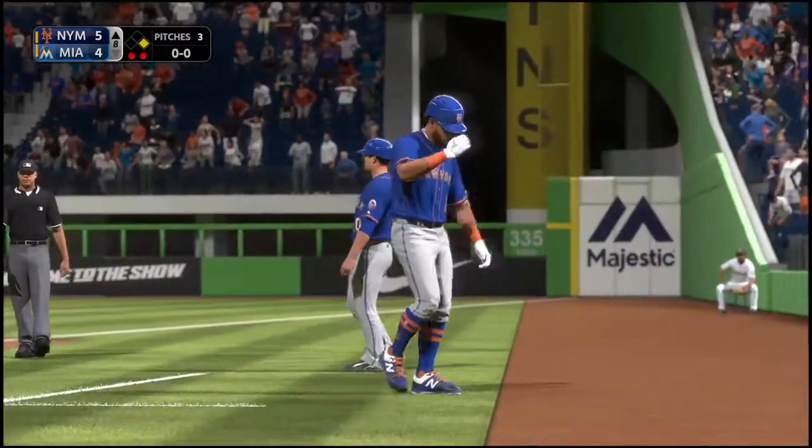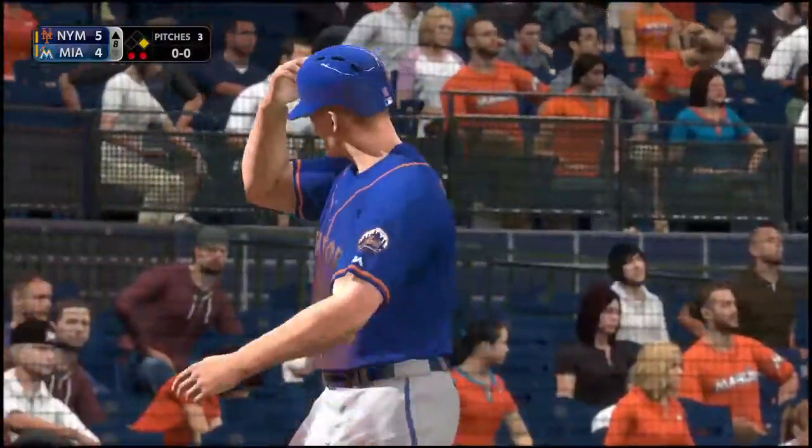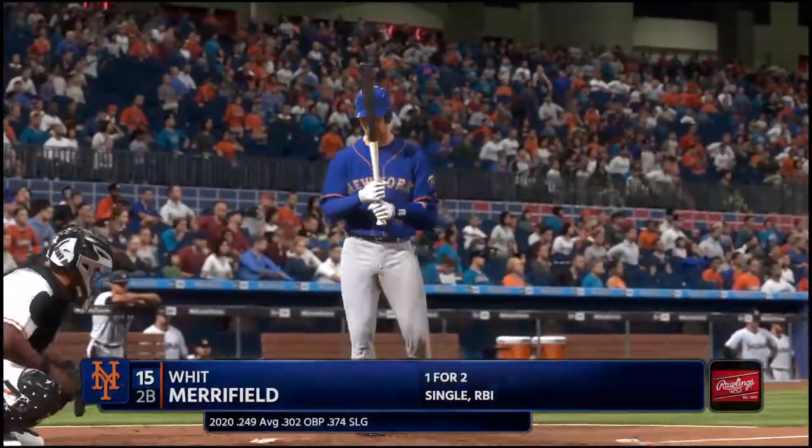Hey, putting together good at-bats late in the games can really help out. And how about this sac fly right here? Good at-bat that leads to his team getting the lead here in the late innings.